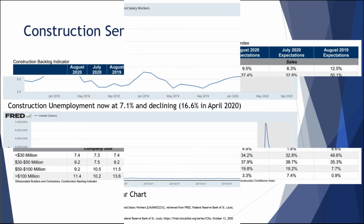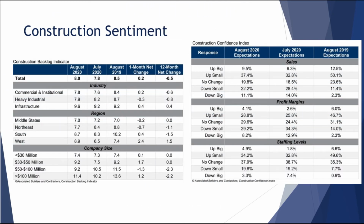Construction sentiment, we see some mixed signals here as we look at the number of months of backlog that companies have in construction. We've seen a smaller backlog since a year ago pre-COVID, but backlogs are starting to increase again as we see some improvement. And the confidence index in construction deteriorated from a year ago, but is improving.